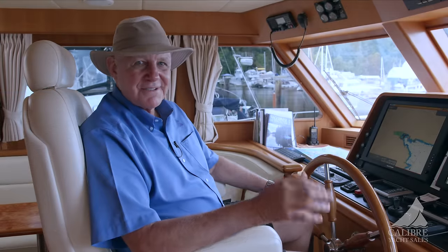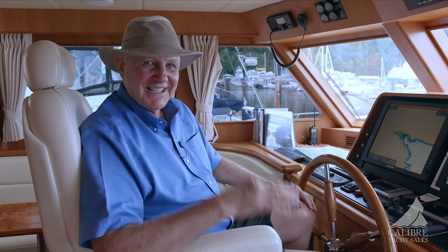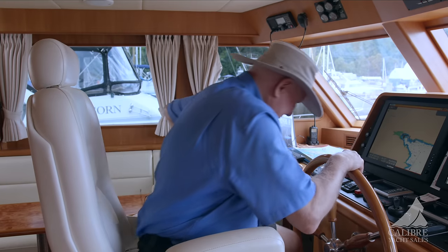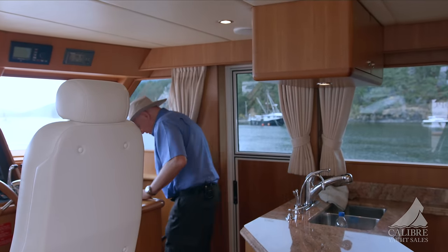Now, having said all this, let's leave this space. I'm going to have to get out of this very comfortable Stidd chair and take you down below to show you what's happening down there. Let's go. So come on, let's go down below and see what's happening there. But on the way down, I want to point a few things out to you.